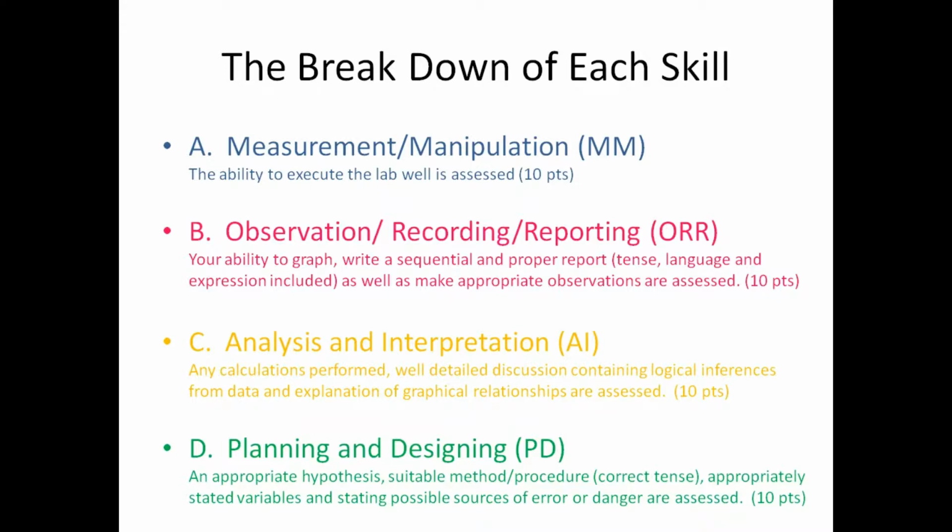In analysis and interpretation, any calculations performed, well-detailed discussion containing logical inferences from data, and explanation of graphical relationships are assessed. So basically, analysis and interpretation, that's where your ability to perform good, clean calculations will be corrected. And that's all the 10 marks again. And for planning and designing, an appropriate hypothesis, suitable method or procedure, correct tense, appropriately stated variables, and stating possible sources of error or danger are assessed. And that again is 10 points. So everything is marked out of 10.